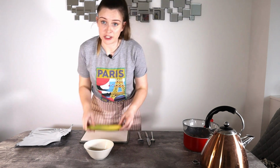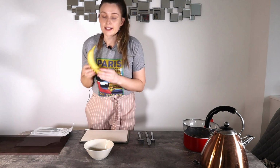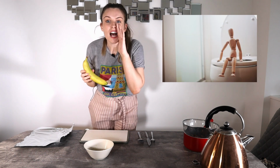Did you know? Most people think bananas come from trees, but actually they come from plants. What? They can grow up to 15 feet high. Feet is a unit of measurement. It doesn't literally mean your actual feet. It's about 30 centimeters. Bananas contain lots of fiber and nutrients. What's fiber? Fiber is basically something our body needs to help us go to the toilet.